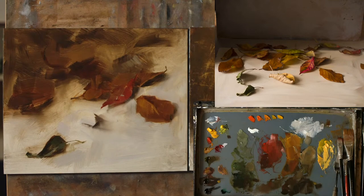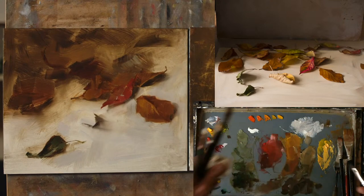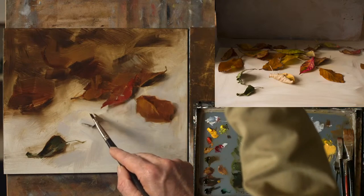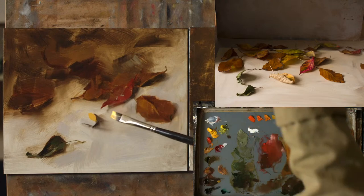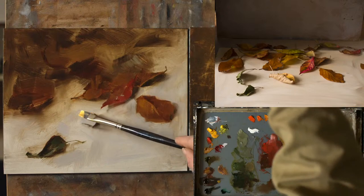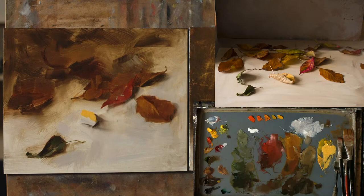Running out of brushes. Bit of oil, wipe off. I'm just going to put a dab of this colour on and see. Maybe a bit too chromatic, but maybe a little bit. But it needs to show against the cast shadow and be about the same value as the ground around it. Probably a bit too chromatic.